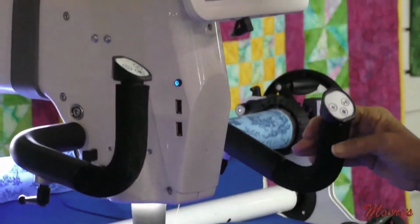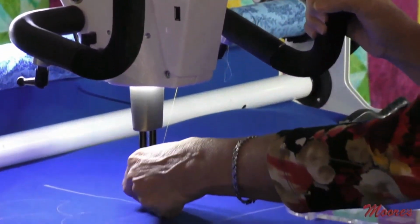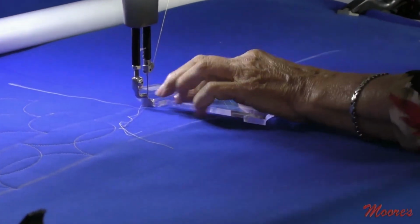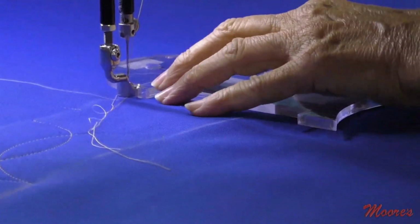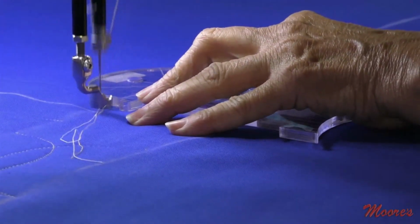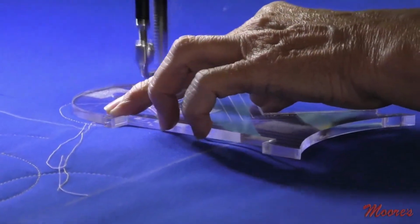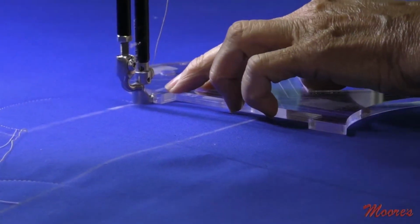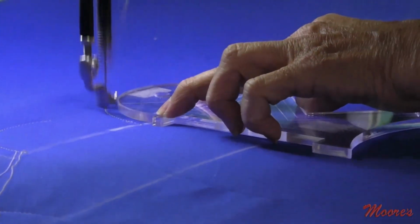On the machine we're using precision stitching, and I have the needle stopping down because I want it to stop down when I pause. And don't let me forget to come back and show the handles. I forgot to do that. So I'm holding the ruler up against the foot, and I have a couple of my fingers off the ruler to balance it. So I'm going to go around, and then when I want to stop, I'm going to turn the machine off, and the needle stops down. Come around.